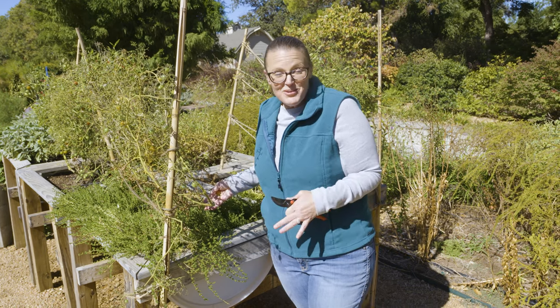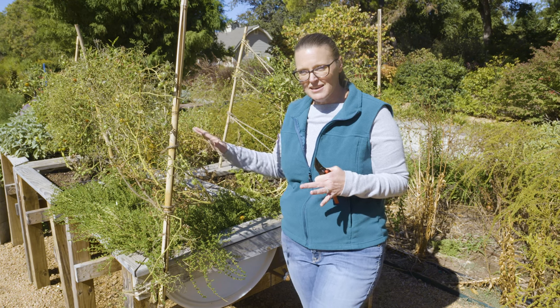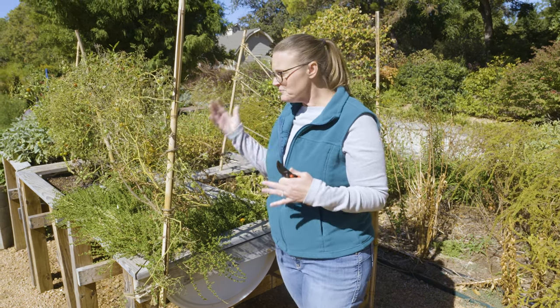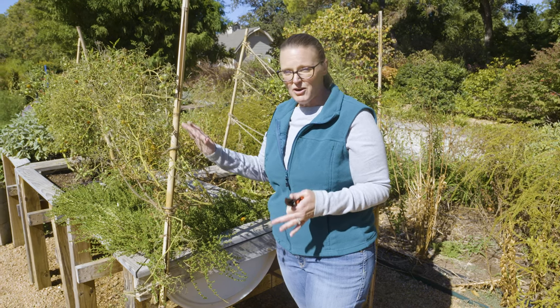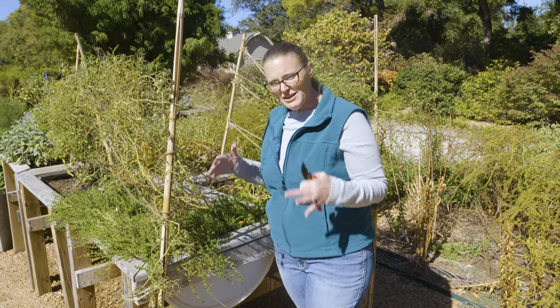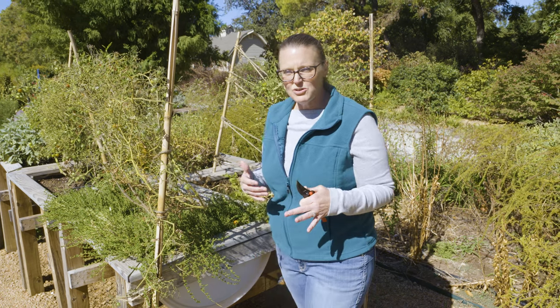Now, we don't know what's going on underneath, but I wanted to talk to you about how you go about harvesting those potatoes at this point. What's recommended is that we go ahead and cut off the tomato part, and that signals to the potato down below that it's time to start wrapping up that process and harden off those potatoes in order to be harvested.